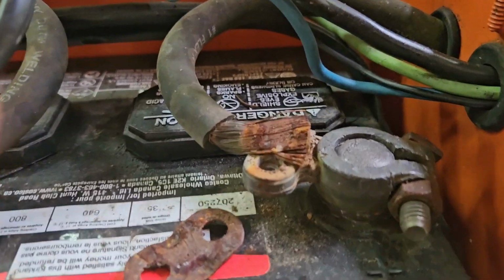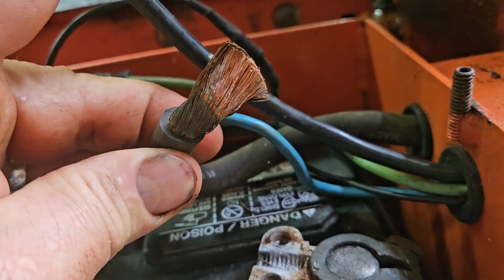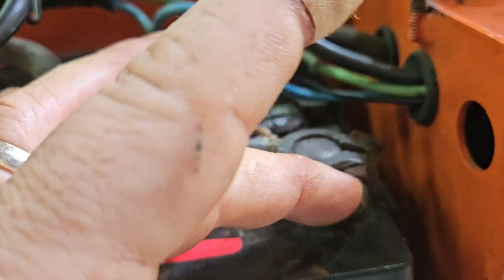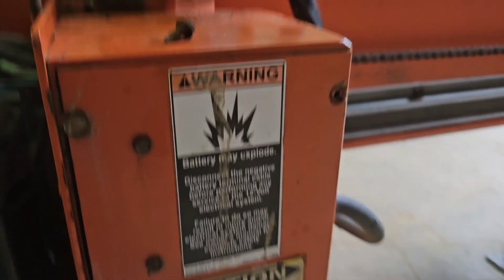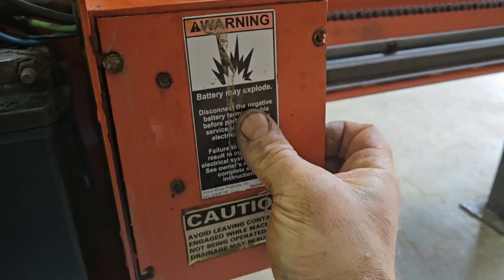Cleaning up the terminals was definitely worthwhile. There's a whole ton of corrosion on here. That side looks pretty good, but on top everything's all green and grimy. So we'll clean all these up, clean the terminals up, and then we can continue on. So we got those all cleaned up, they look pretty good. Now we're going to focus our attention on the fuse box right beside the battery box.